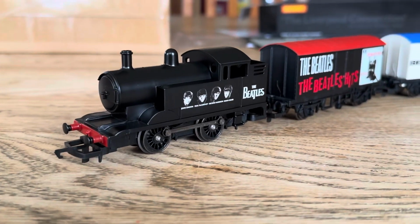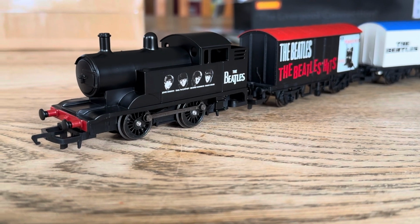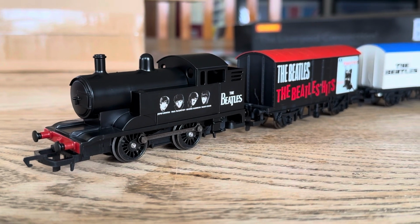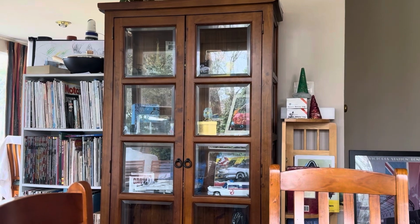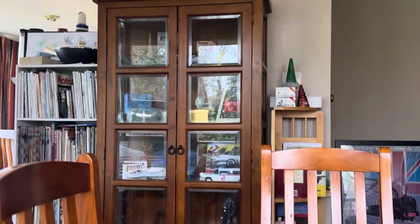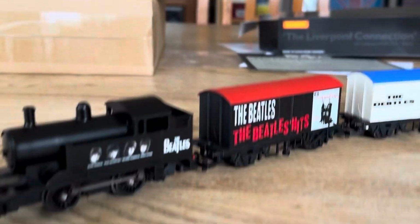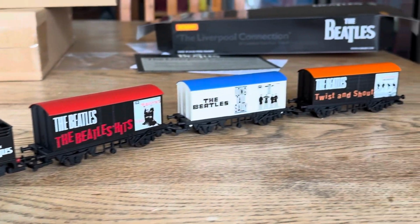So I think overall my general comment would be that it's probably quite a nice set for a collector. I probably won't be running this. I have a display cabinet just over there, which you can see. It's a bit difficult to see what's in it, but you might be able to see the Ghostbusters ambulance there and a few other bits and pieces. I've got a replica of a Fabergé egg as well. So perhaps this could be displayed in there in the same way that those other items are.